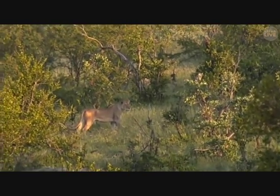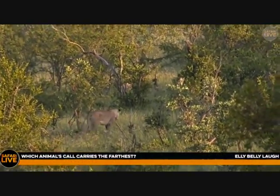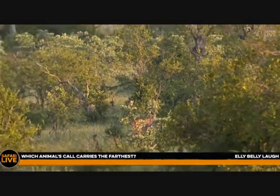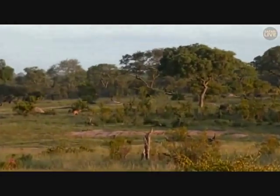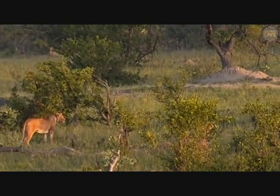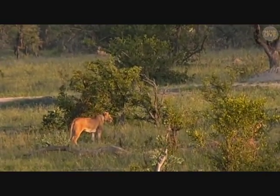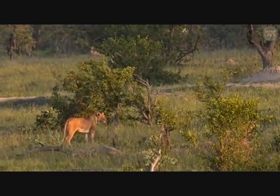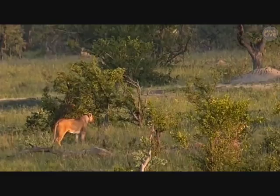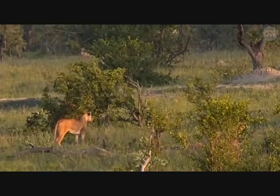Ellie Belly Laugh is asking which animal's call carries the furthest, and for our ears it would probably be a lion, I would surmise, but animals that can communicate further would probably be elephants. They reckon elephants can communicate over vast distances through something known as infrasound, which is almost like a vibration that goes through the ground at very low frequencies, below 7 hertz on the scale, and we can only perceive sound at about 20, 21. But definitely the lion's roar, I would say, out here in the savannah, is one that carries quite far.